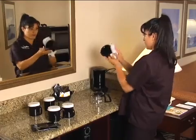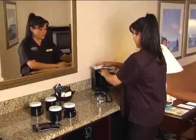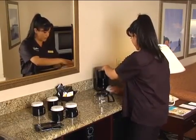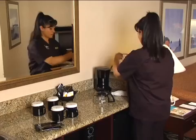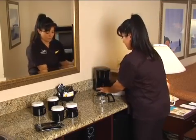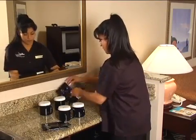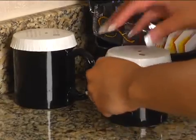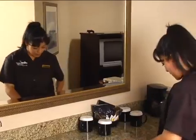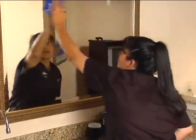Appliances such as coffee makers, refrigerators, and microwaves should be thoroughly cleaned on checkouts. Even on stayovers, you'll rinse out the coffee maker and restock coffee and condiments. Unplug the coffee maker and clean thoroughly, along with the cups you should have already collected. You'll then need to restock coffee supplies and condiments, and arrange the clean coffee cups in a uniform manner as per your property's specifications. Finish cleaning the counter area, including any mirrors or framed pictures.